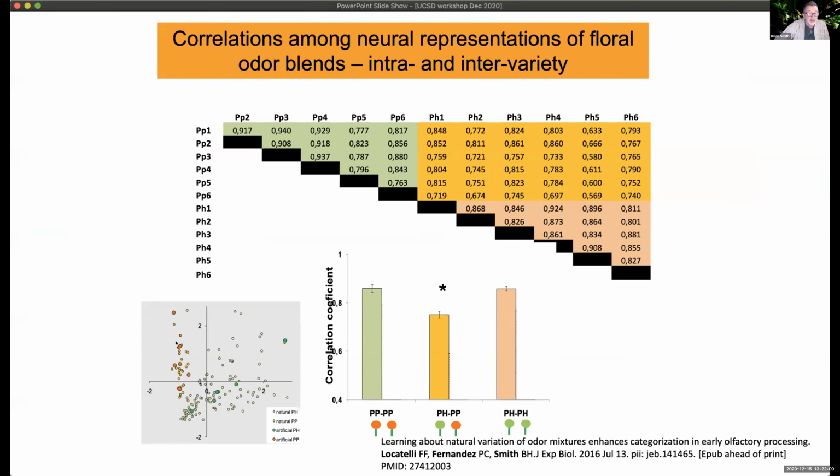And under normal situations, if we look at the antennal lobe and we correlate the response in the antennal lobe to all of these 6 orange mixtures, you'll see this cluster of correlations here that represent reasonably closely correlated responses. We do the same to the green cloud, and then we do the same across the 2 clouds of points, and the correlations within the green are strong, within the orange are strong, and naturally they're weaker going from orange to green.